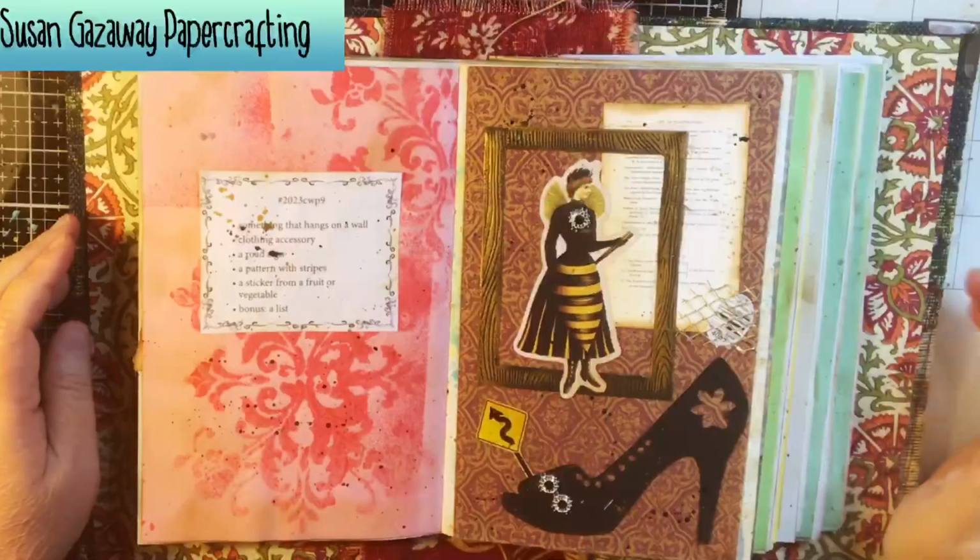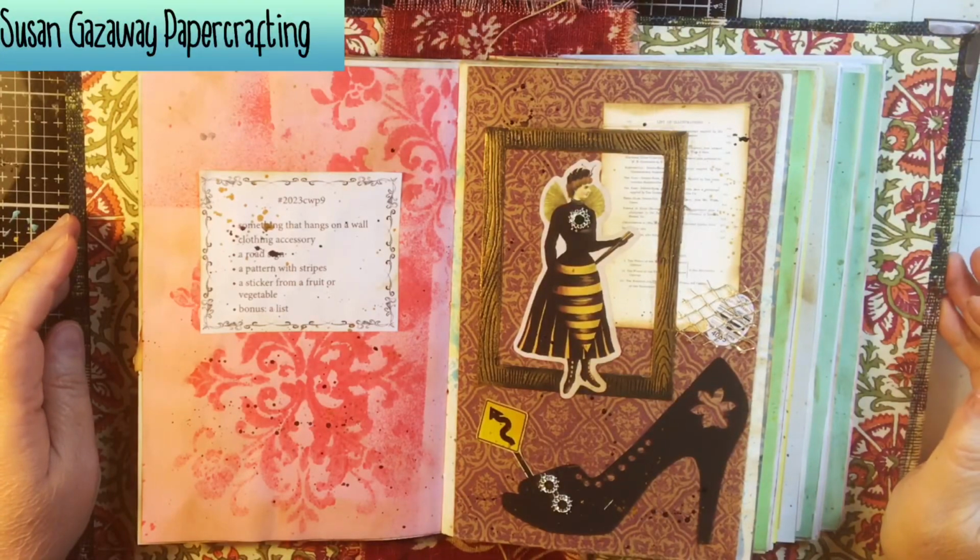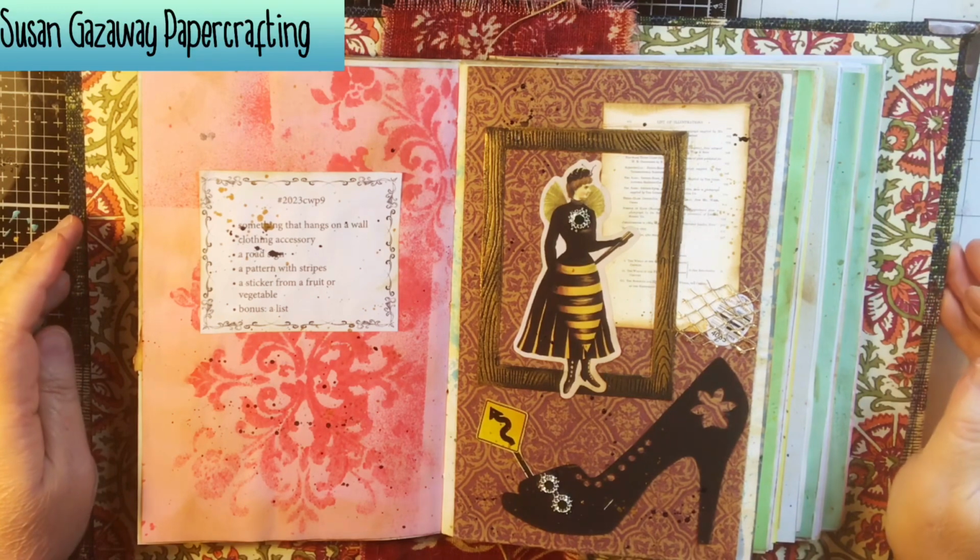Well, here's my finished collage, and I really like how it turned out. I feel like I say that every week. I think I do say that every week, but I do. I like how it turned out. I've got my something that hangs on the wall.